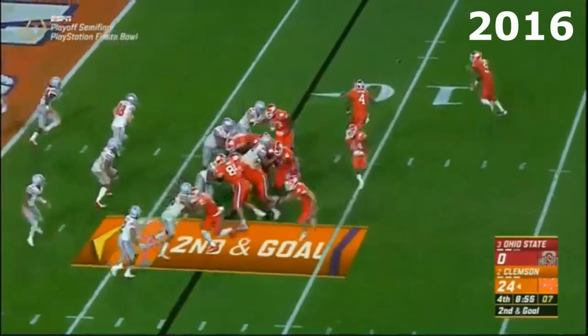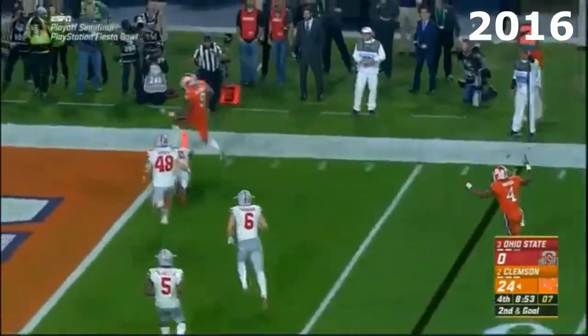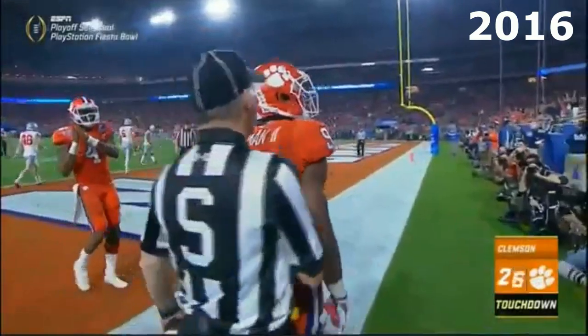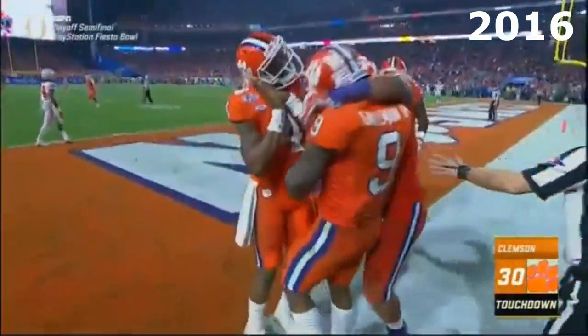Bunch of guys on the left under center. Goldman takes the pitch and just walks in to cap. A tremendous, creative evening for this Clemson offense.